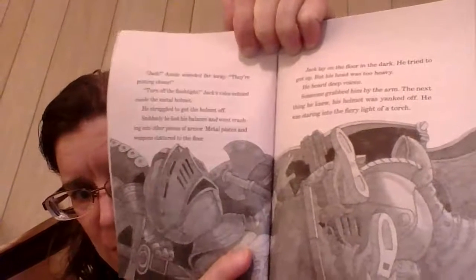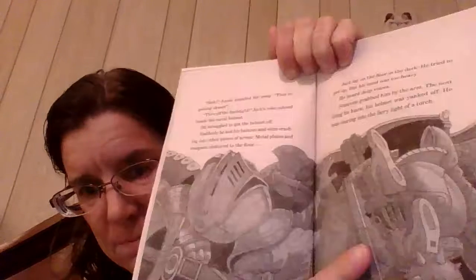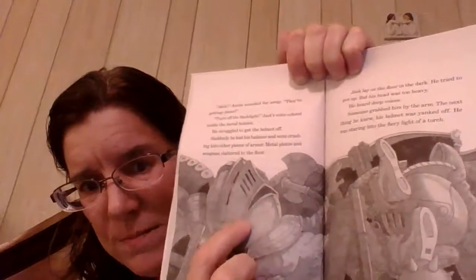See everything falling on the ground? And there's Jack's shoes and the helmet. Jack lay on the floor in the dark. He tried to get up, but his head was too heavy. He heard deep voices. Someone grabbed him by the arm. The next thing he knew, his helmet was yanked off. He was staring into the fiery light of a torch. A torch is something they hold, and it's got fire on the end of it to light things up.